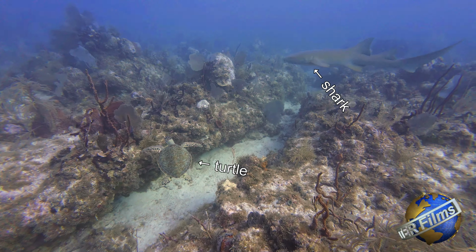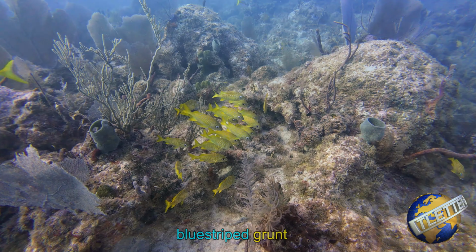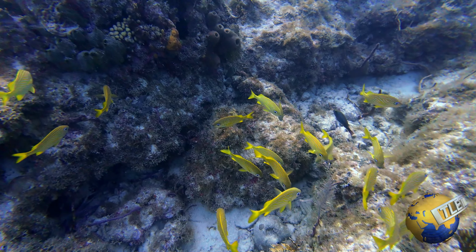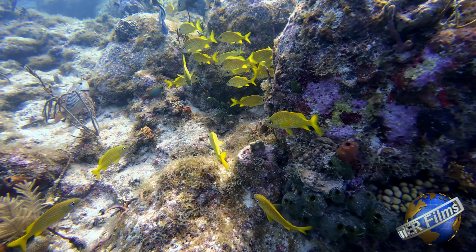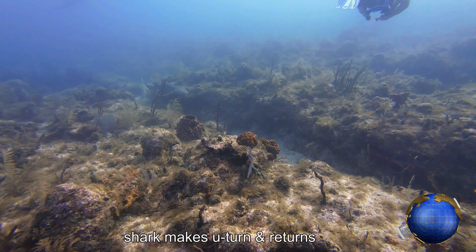Despite their fearsome look, nurse sharks are tolerant of humans and typically not aggressive. However, these sharks can cause serious harm if they are disturbed or feel threatened. It was impressive to see how fast a shark could make a U-turn.